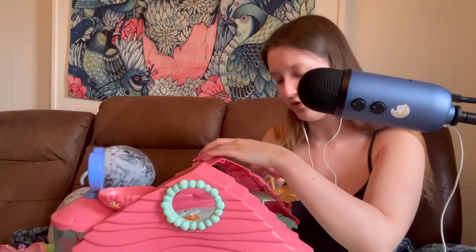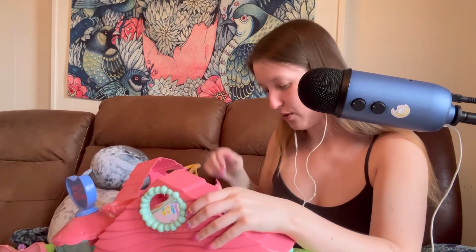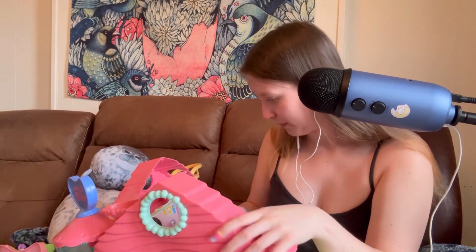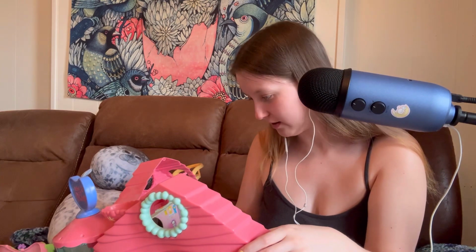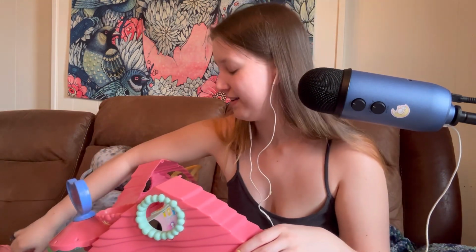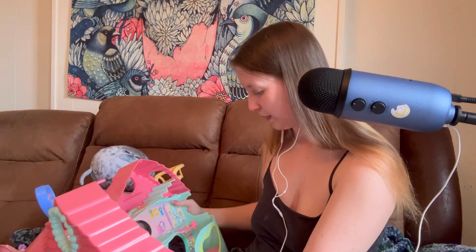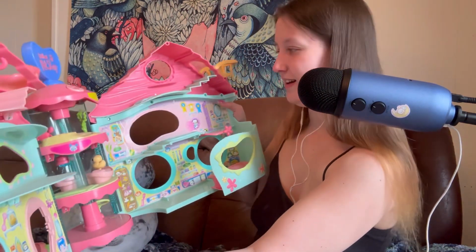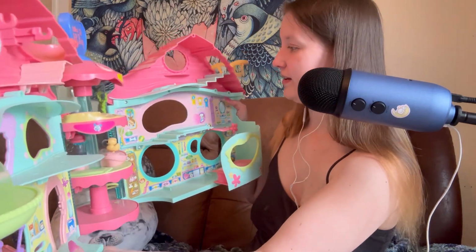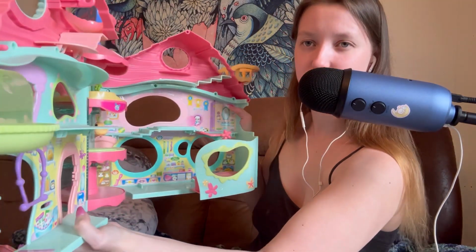It's huge. I truly have no idea how I'm gonna show you guys this because it's massive. So, on this side, there's an attic space.